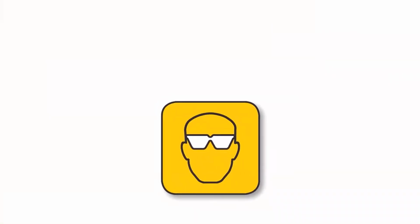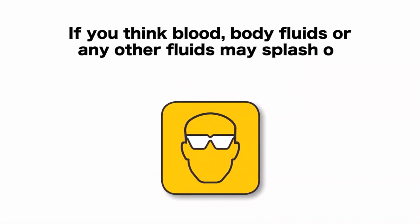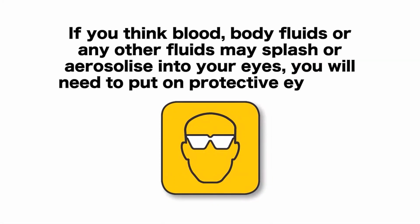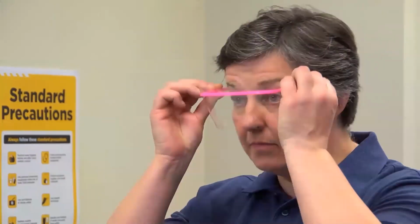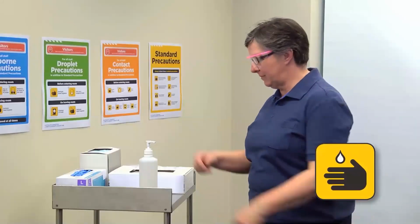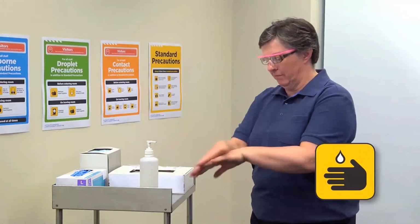Protective eyewear. If you think blood, body fluids or any other fluids may splash or aerosolise into your eyes, you will need to put on protective eyewear. If you wear prescription glasses, put the protective eyewear over them. Remember to perform hand hygiene prior to and after removing eyewear.